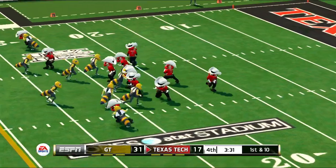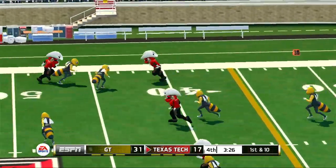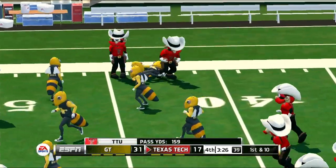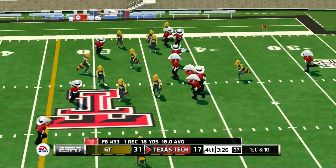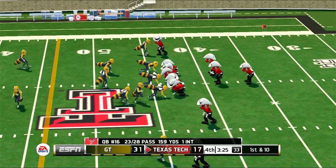Set. Complete. He's got room. Tackle at about the 43-yard line. It's a great job here by the quarterback of recognizing the outside linebacker blitz and delivering the football for a first down.